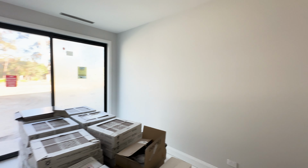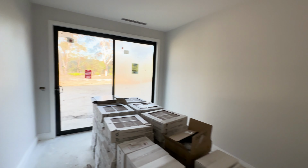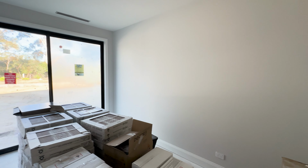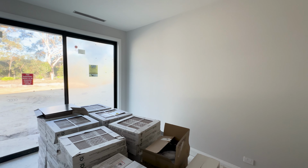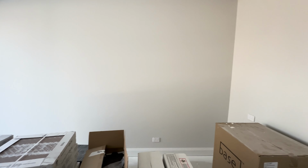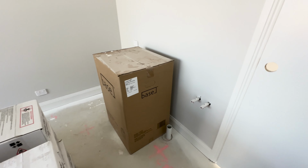Obviously now the entire space has been painted. This is like the actual wall paint color, and I don't really think I'm going to go too different from this. I was thinking about making like a single black feature wall, but I feel like this really brightens up the space, and to complement it with some, you know, greenery and the tank lights, I think it'll just reflect and be a very nice bright space. But let's do a quick run through.